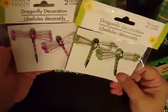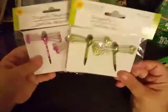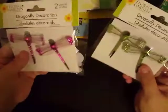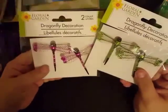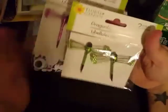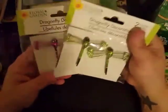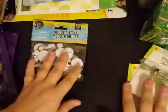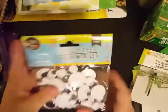And then this was the first time I've seen these dragonflies at my store. So I went ahead and picked up the pink and the green ones. I have seen other people have these. I have received projects with these dragonflies on them, and I just thought they were super cute. So I went ahead and got those sets, because I'll probably never see them again.